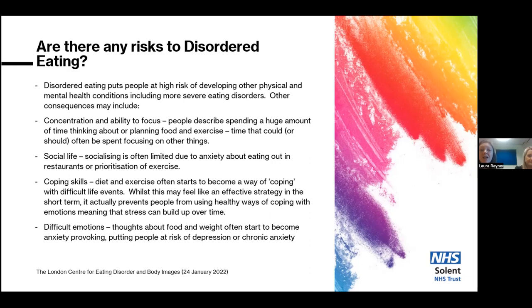And again, as we've gone into social life, socializing is often limited due to their anxiety about eating out in restaurants, eating out in front of others, and they have a prioritization of exercise. So they feel that they have to do their exercise rather than go and socialize with their peers or their family.